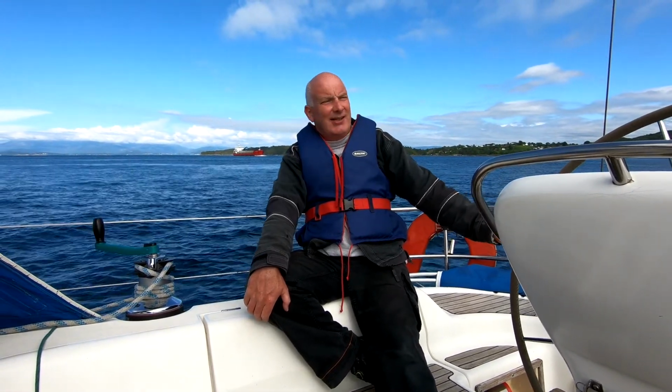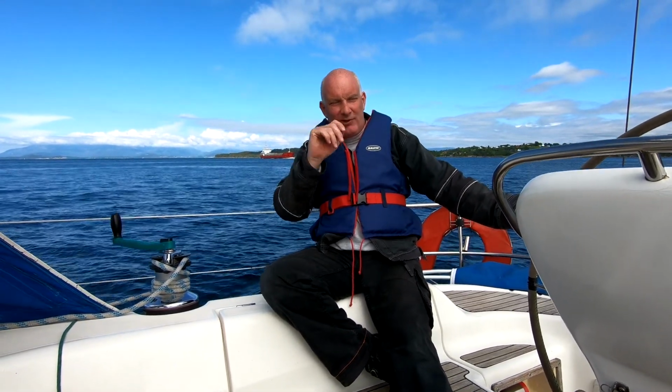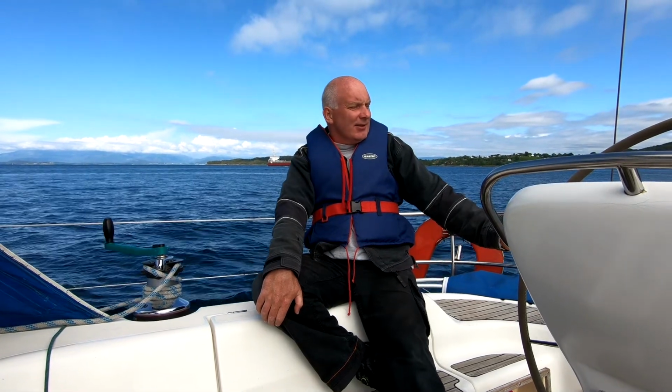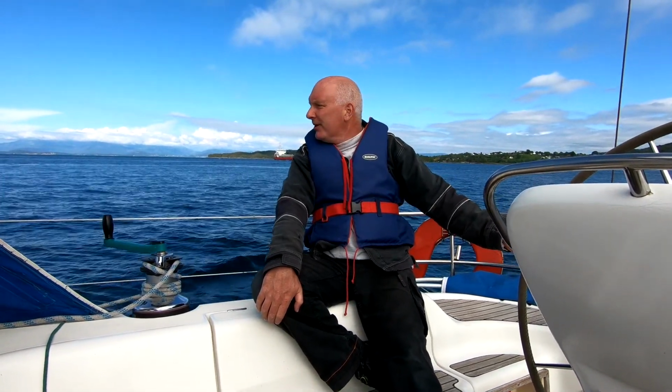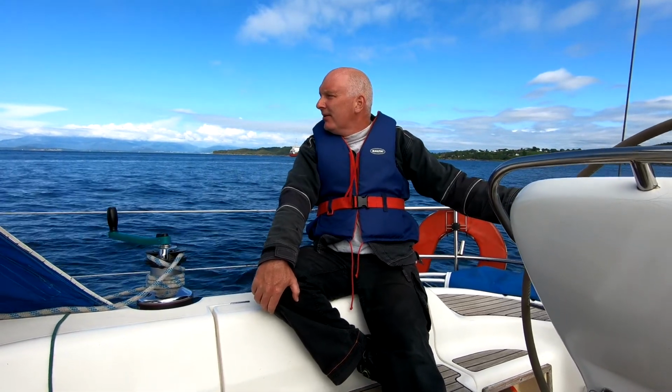to make another tack to go across the fjord, and then we will pass under one of the bridges and start our journey on the west side of Stord, heading north. So that is what's happening now. The winds are rather light. The area that we are in is filled with shipping.